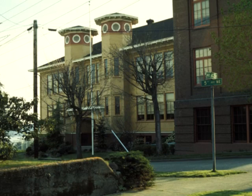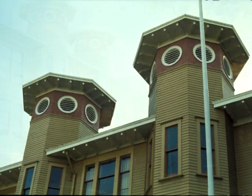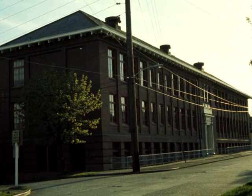In Latona, classes were first held in 1889 in a church. This frame building was constructed in 1906. The brick wing was added in 1918.